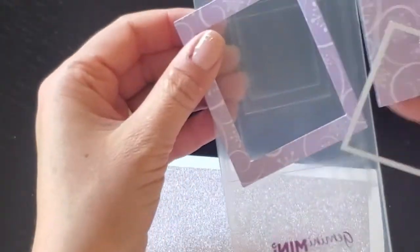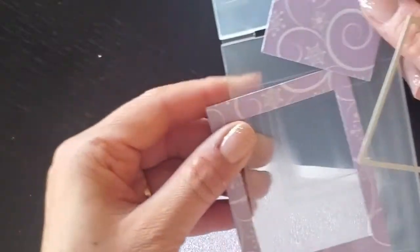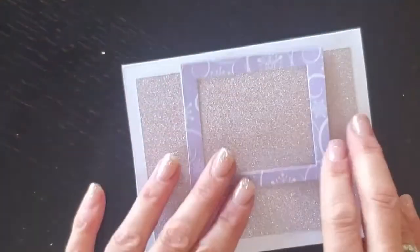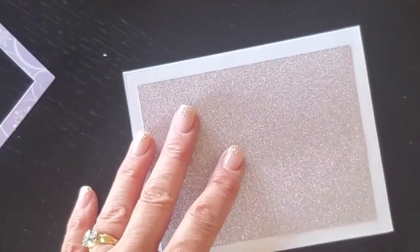Okay. And let's see. Oh, cute. So I have a square. I also have a frame. So I have two things I can use. We don't waste, right? So I've got this, and then this can go down. I'm going to set that aside, though. But what I want to make is the gift card holder.